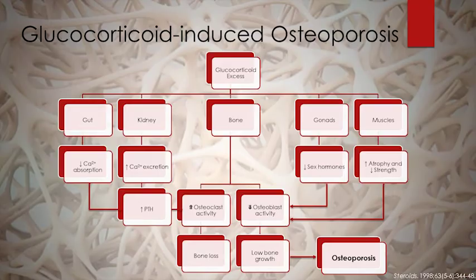How does osteoporosis happen when there's glucocorticoids? Now, glucocorticoids are naturally occurring in our body. We have a level that is endogenous and normal. And all of this that I'm about to tell you, the opposite happens when it's normal. But when there's too much, that's when we get these problems. So first, we're going to talk about the gut.